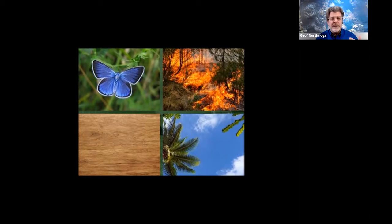Some of the images were selected to evoke a positive emotional response and activate those areas of the brain known to neuroscience for processing positive content. Pictures of cute puppies and kittens, butterflies, other kinds of cute animals, and pleasant nature scenes. Some of the images were selected to evoke a negative emotional response and activate those areas of the brain, different areas, responsible for processing negative content. These were pictures of things like forest fires, garbage dumps, dead animals, ugly insects.